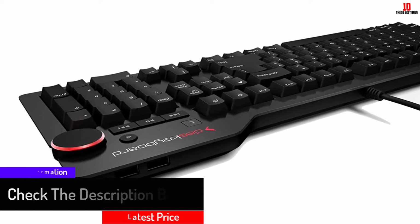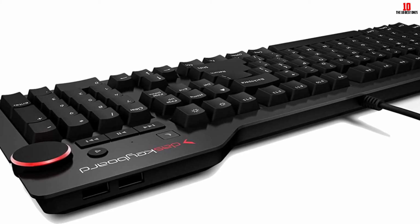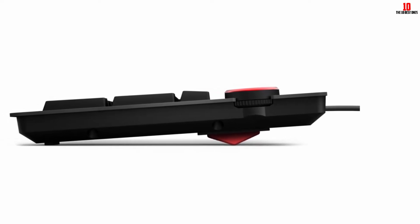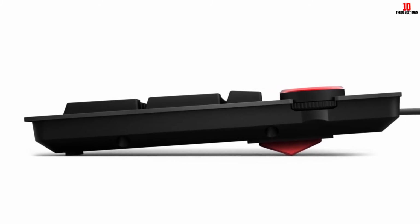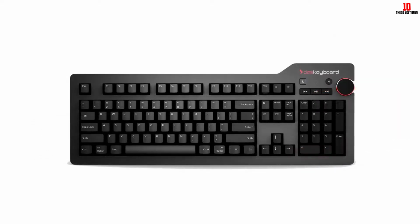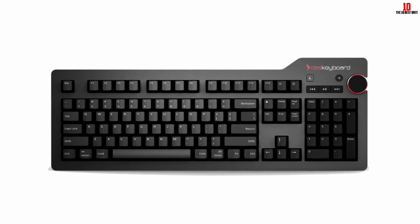Its weighty metal front plate helps with both function and form, planting the keyboard firmly on your desk while keeping it looking sharp. Where other keyboards use small volume rollers, the DOS includes a large tactile volume knob decorated with eye-catching red chrome accents. But aesthetics aren't what put DOS on the list. Performance did. Designed for typists first, the DOS only comes with either the clicky Cherry MX Blue or the tactile Cherry MX Brown, two of the most popular switches for typing.